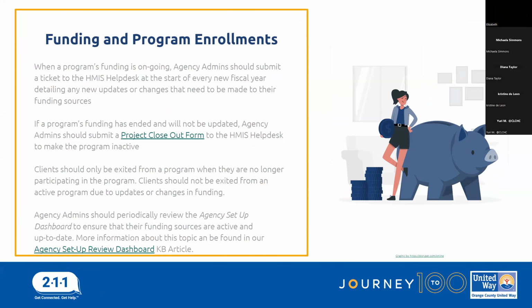We wanted to clarify for projects that do receive ongoing funding that the project should not be closed out. The new funding source should be added to that program to keep it active. This also includes clients who are enrolled in that project. If they are continuing to be active in the project, their enrollment should still remain active and shouldn't be exited due to funding ending and a new funding source being added.